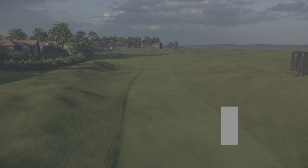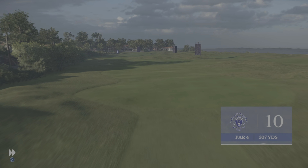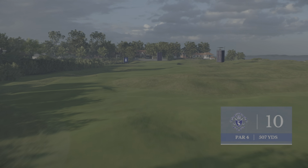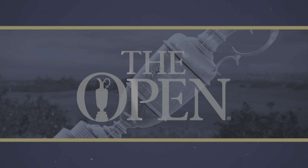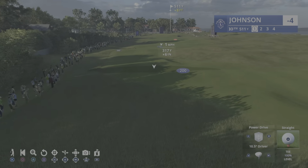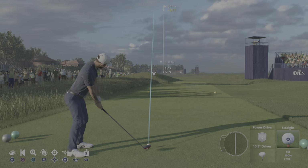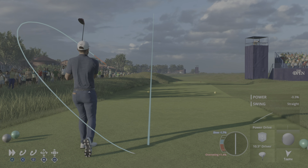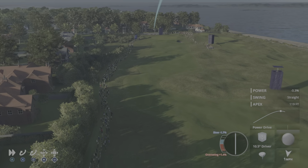The back nine here at Royal Liverpool kicks off with a long one, 507 yards. It's a par four. The landing area is a tough one to navigate. It's narrow, it has mounds, and it has thick rough left and right. Up near the green, the bunker front and right is incredibly deep and must be avoided at all costs.